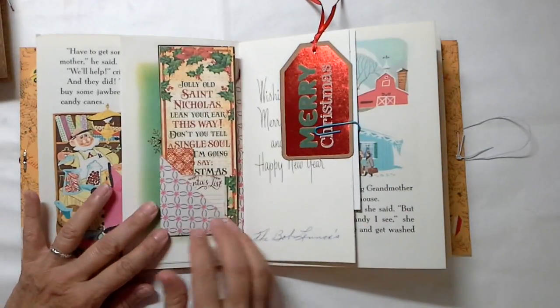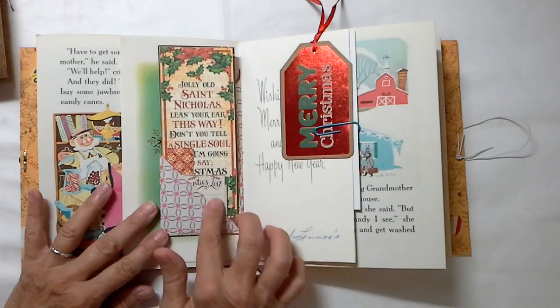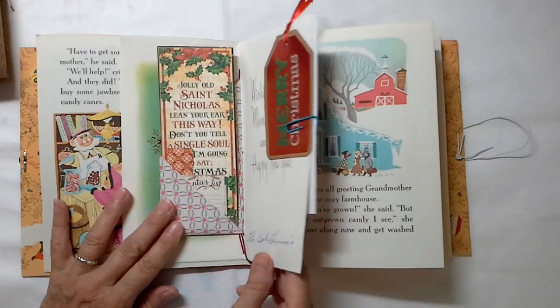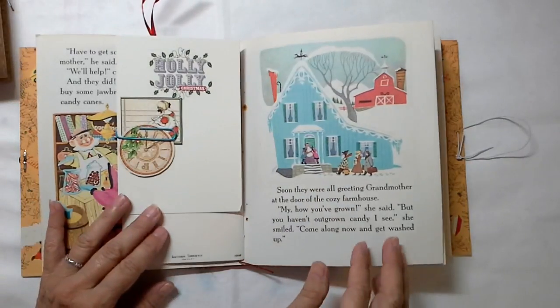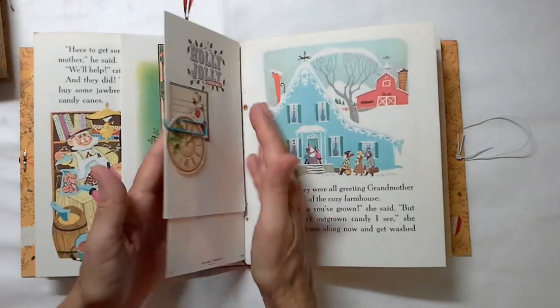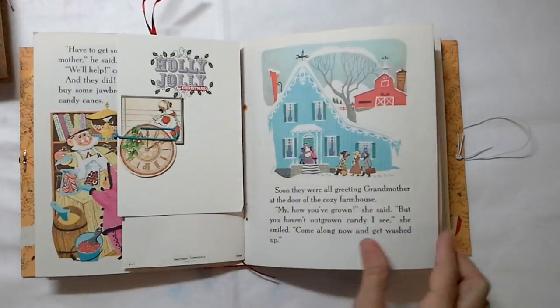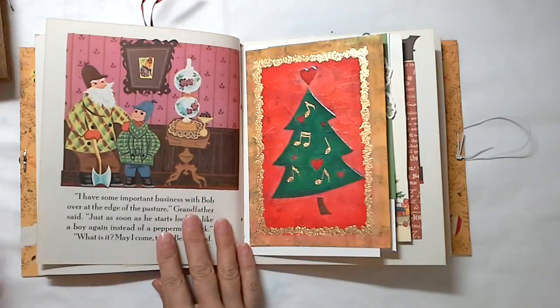That's so funny. A bookmark, some small elements right here that you can make ATCs from, or maybe art trading coins, whatever you want to do. This is a vintage greeting card signed by the Bob Lennoxes.